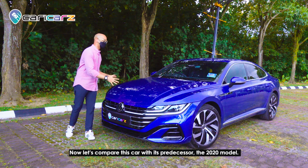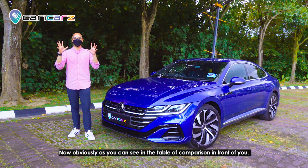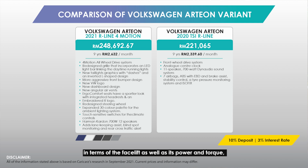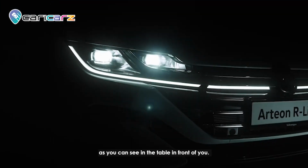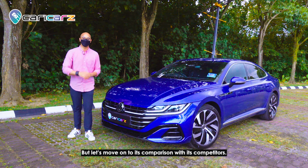Now let's compare this car with its predecessor, the 2020 model. Obviously, as you can see in the table of comparison in front of you, in terms of the facelift as well as its power and torque, this car definitely is the winner, not forgetting those 12 Harman Kardon speakers and so much more as you can see in the table in front of you. But let's move on to its comparisons with its competitors.